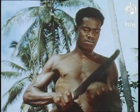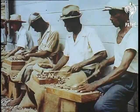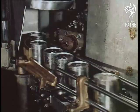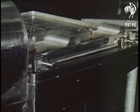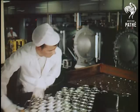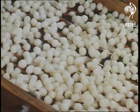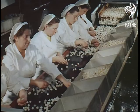Spices from the Caribbean islands, cloves and cinnamon, pepper and nutmeg and ginger. Silver skin onions from Holland, crisp and white and uniform, the very best of the crop, graded for size and hand-picked for perfect quality, Heinz quality.